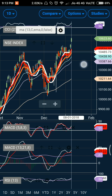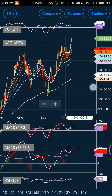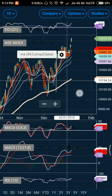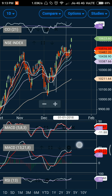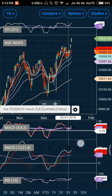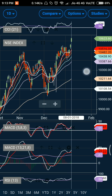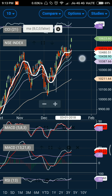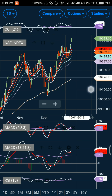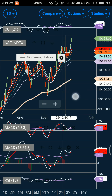On the moving average front, you can see there is a bullish crossover. Now all the moving averages are heading higher, so the support is shifting higher. On a shorter time frame MACD, you can see there is a breakout from an exponential range with a bullish crossover. In my previous video, I mentioned that at the zero line level, if you see a bullish crossover getting matured with a break of the exponential level, you are going to see a huge move. At that time, we were trading near here. So if any person has made a position between 10,430 and 10,600, they have definitely made some good money.